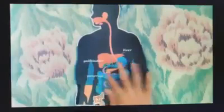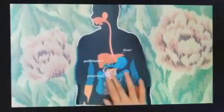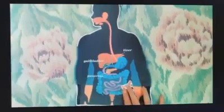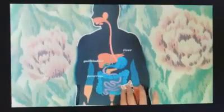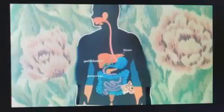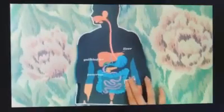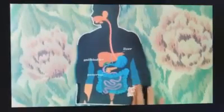So this one, the blue one, is the large intestine. The walls of the intestine drain out the remaining fluid, and what's left is a soft mass called stool or feces. Then muscles in the intestine squeeze the stool out into the rectum, and then into the anus, which then exits the body.